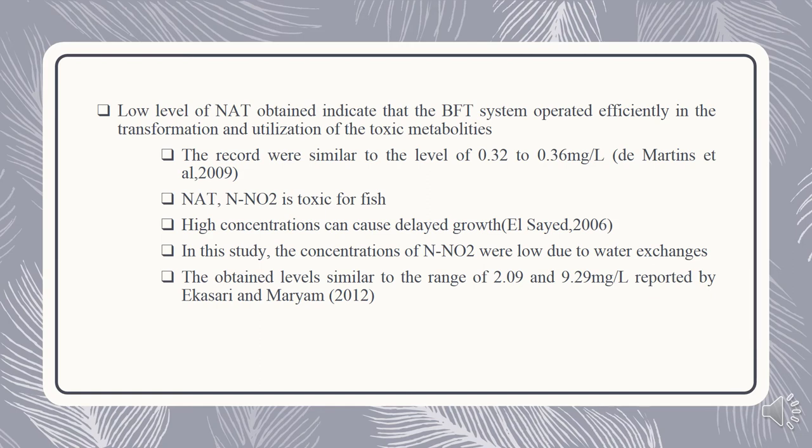NAT and NO2 are toxic for fish. High concentrations can cause delayed growth, as said by El-Sayed, 2016. In this study, the concentrations of NAT and NO2 were low due to water exchanges. Ekasari and Maryam in 2012 reported levels similar to the range of 2.09 and 9.29 mg per L.